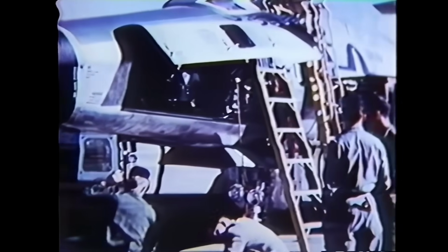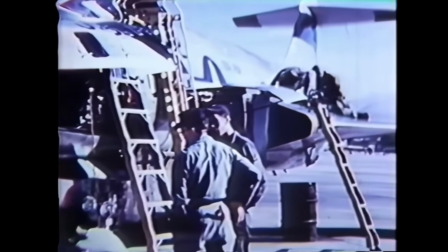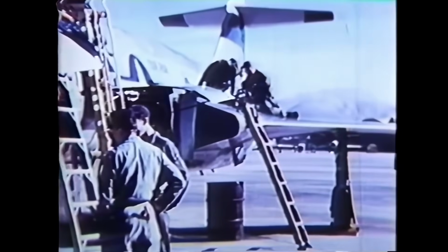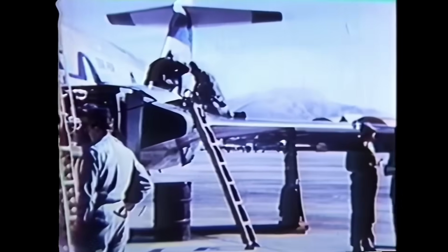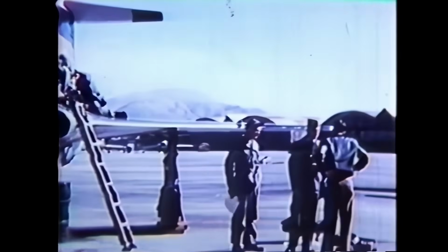6 airplanes in all, 4 to New York, 2 to make the round trip back to Los Angeles, and 2 to act as spare. Responsibility for Operation Sunrun was assigned to the 363rd Tactical Reconnaissance Wing of the Tactical Air Command from Shaw Air Force Base.